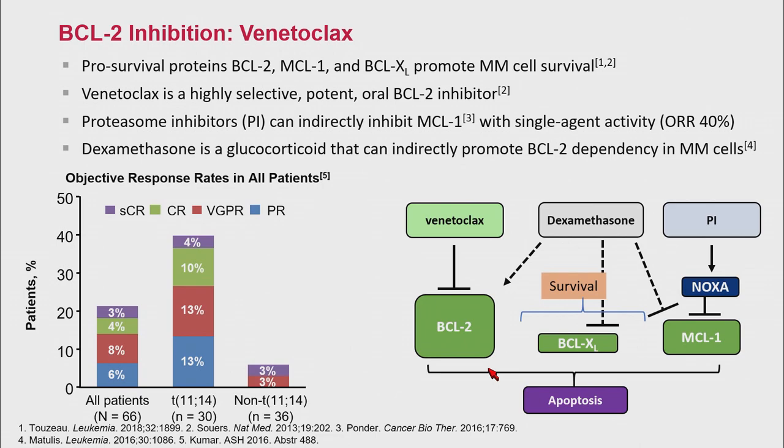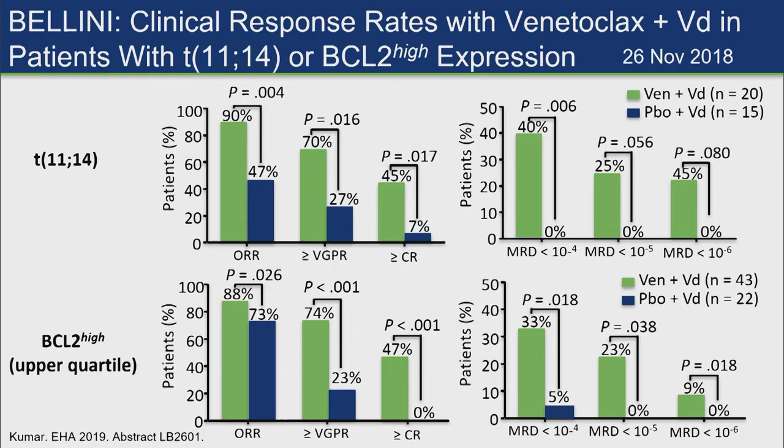But a checkered past with that, right? Because the BELLINI trial happened. And I think everybody knows about the BELLINI trial. In the all comers, there was an increased risk of death in those getting the triplet versus the doublet of bortezomib and dexamethasone. There were a lot of infectious complications and some cardiovascular complications. Now, the response rate was actually better in the triplet, but there was decreased survival. And so that was stopped, obviously, by the FDA.